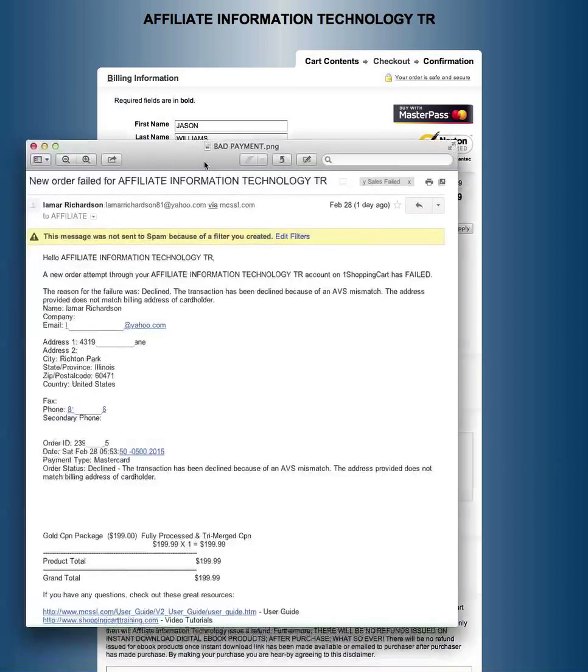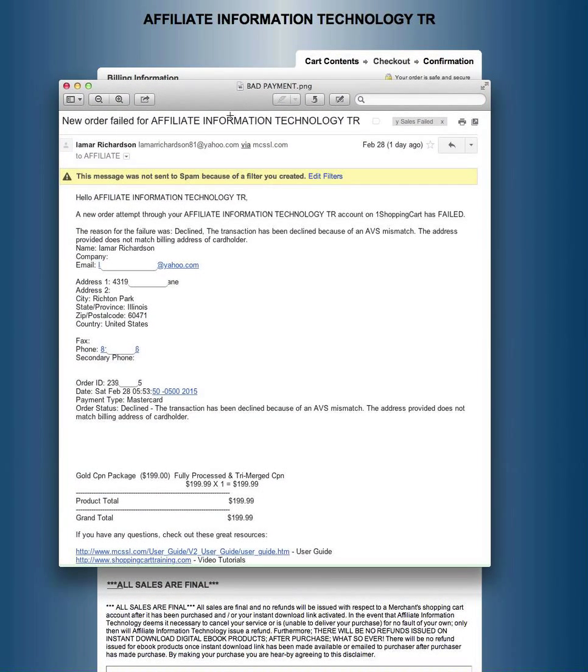Now, this particular individual did exactly that. This person, Lamar, tried to make a purchase. He put in his email address, but he took the opportunity to put in his CPN address right here. Then when he put in his credit card information, it says order status declined. Transaction has been declined because of AVS mismatch. The address provided does not match the billing address of the cardholder. He did that five or six times. He couldn't get his purchase.